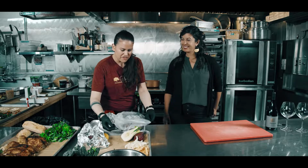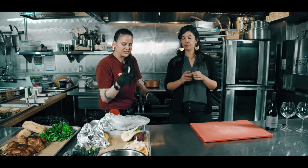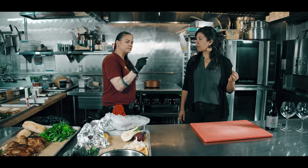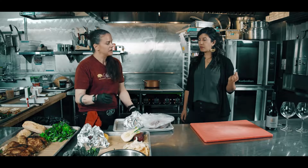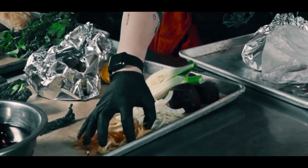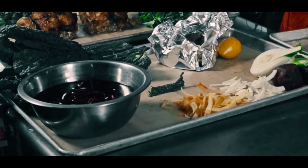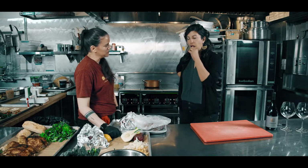Fennel is something, when you eat it raw, here, try that. You can see it's got a super good crunch. Yeah. It's got that licoricey back note. It is savory and bright and pretty. Earthy carrots, earthy beets, and earthy kale. The roasted chicken is really the way it goes. I love how you cut it so thin like that too. Yeah. Well, I'm a trained professional.